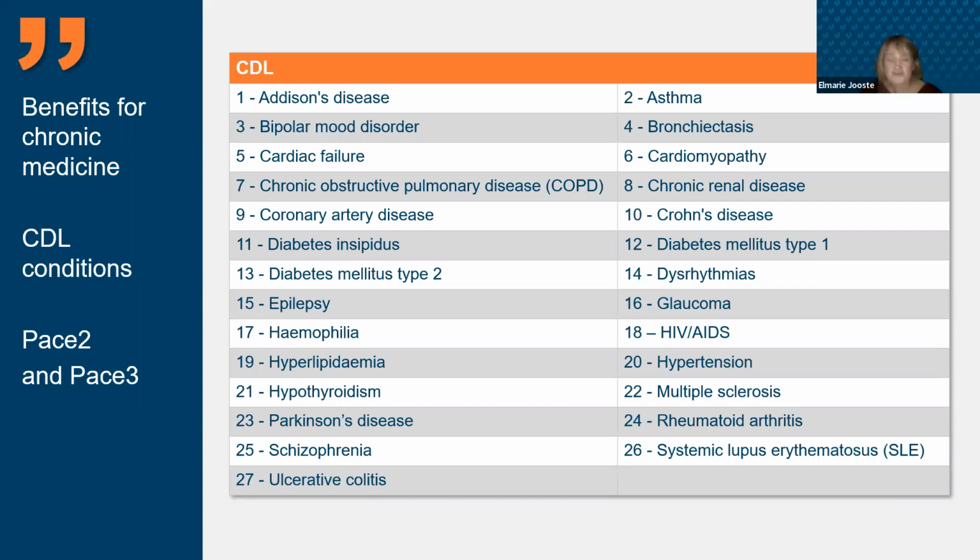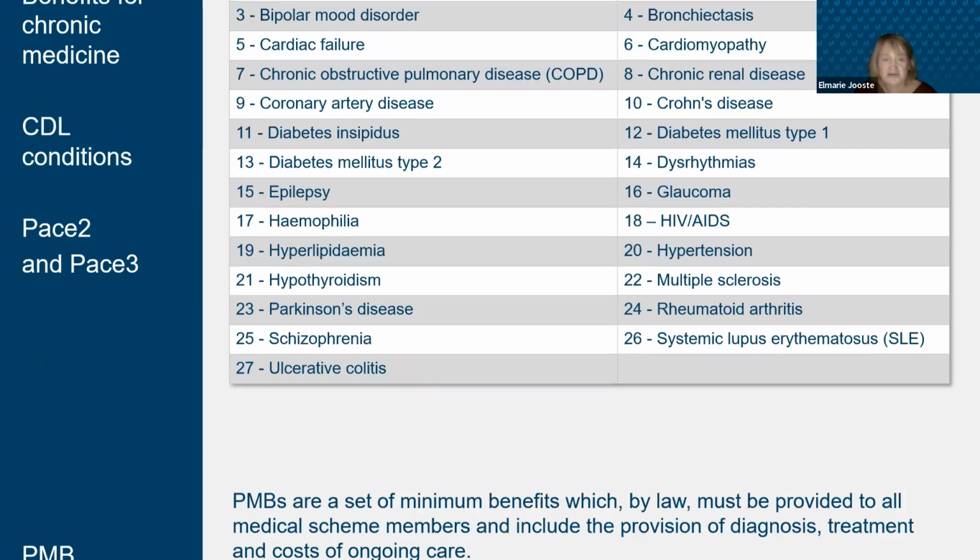If it's not on the formulary, there's a percentage co-payment, and the percentage co-payment is different from Pace2 to Pace3. We will come to that slide. I nearly gave Jackie now a heart attack.